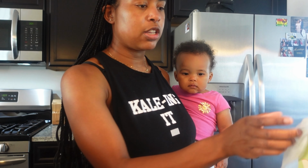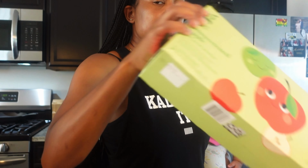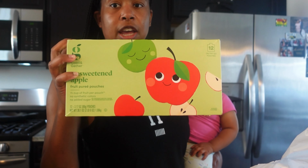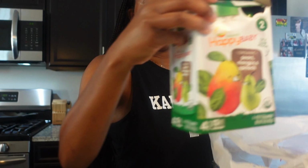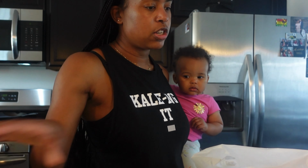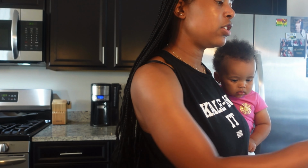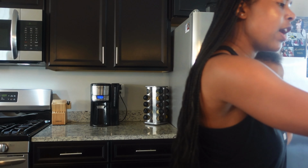So I got this one, has apples, sweet potatoes, carrot, cinnamon, so box. Trying this. This is just regular applesauce. But I also like the Good Gather brand. Pears, mango, spinach. And then I got a bunch of other pouches as well that came individually wrapped.